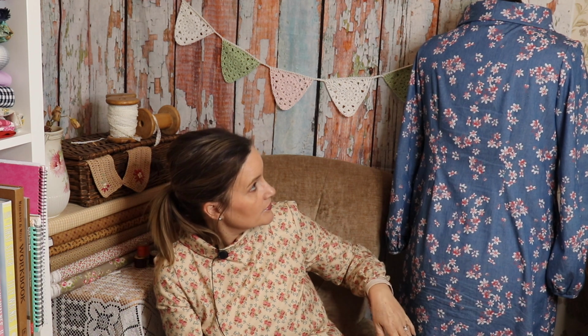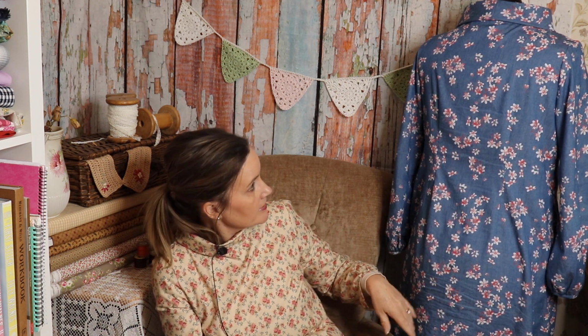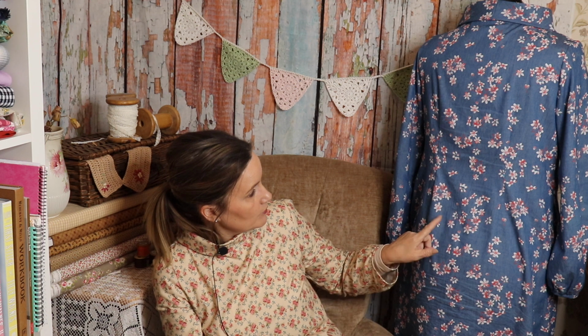It's a little bit creased because I've worn this dress loads of times. It could probably do with a wash and a press. This was a chambray that I got from Lamazi Fabrics, and it's such a pretty fabric with the pink blossom. I just loved it, and it goes so well with my jeans.